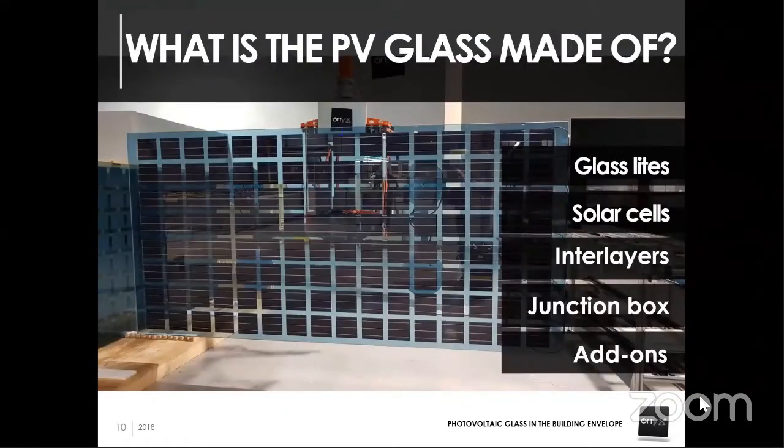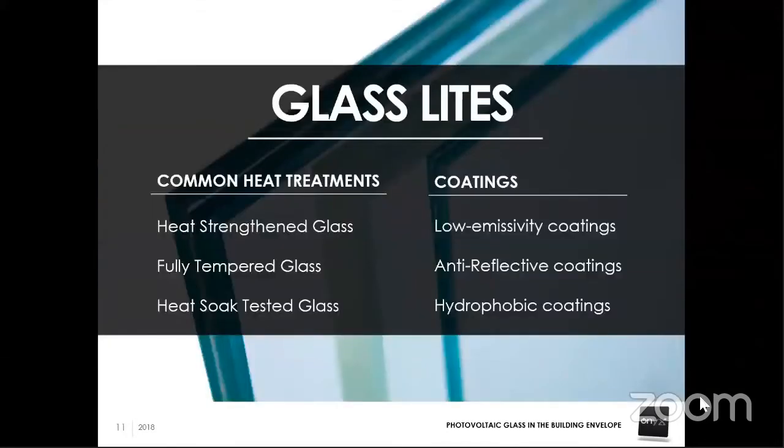So what is PV glass made of? The PV glass is made of glass slides, obviously. We also have the solar cells, the inner layers, the junction boxes, and add-ons. We're going to go over all of them. So in the next one, we are going to see the glass slides.